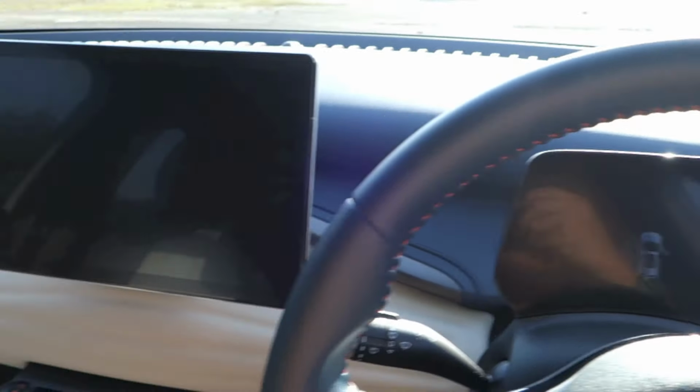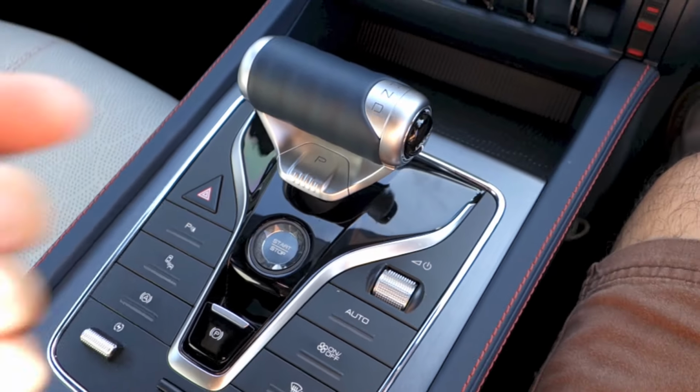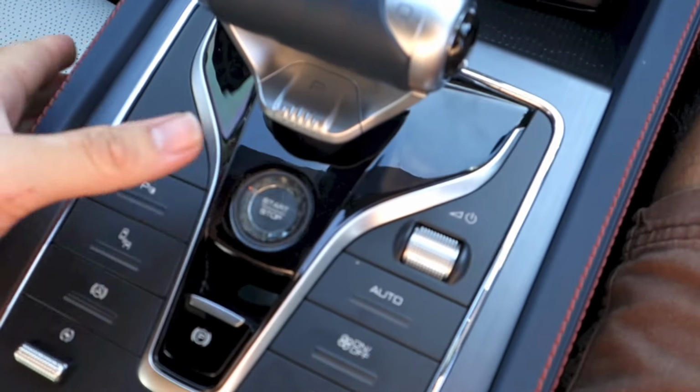Along with that smart keyless entry is a keyless push button start system. So to start the Atto 3, make sure the key fob is inside the car. Put your foot on the brake and press the start button located right here.